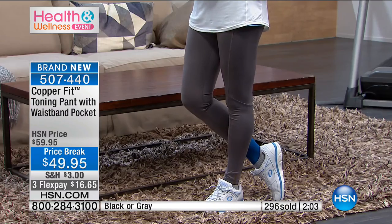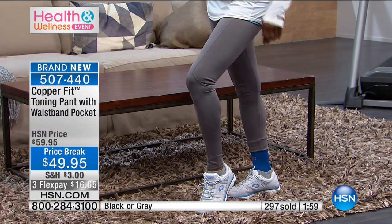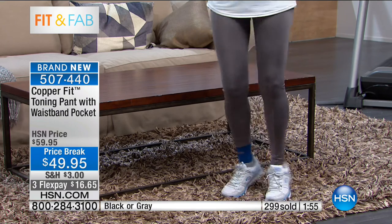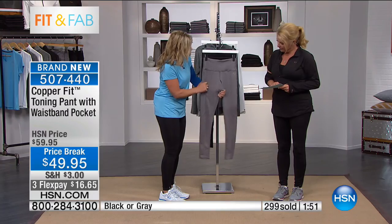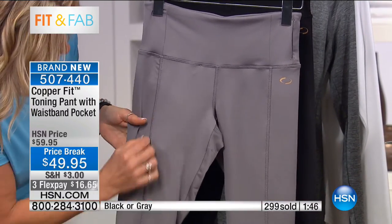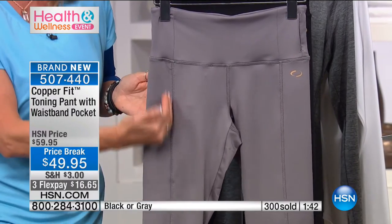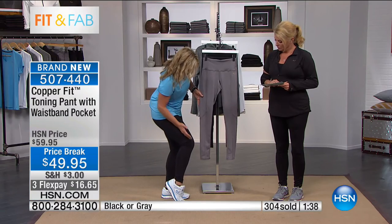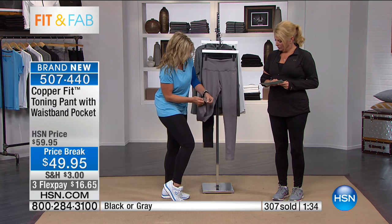Right, and the copper ions that are infused help reduce the odor, but they're also proven, wash after wash, not to wear out. But I want to show you, just take a look at the stitching, Suzanne. Look at the fabric. This is all about 360 degrees of motion. The seams are placed strategically to elongate the leg, to make the leg look longer and look more toned and tighter. At the bottom, we've got your heat-sealed reflective strips.